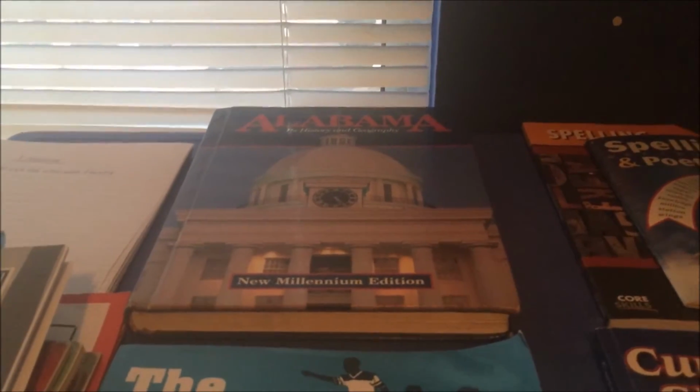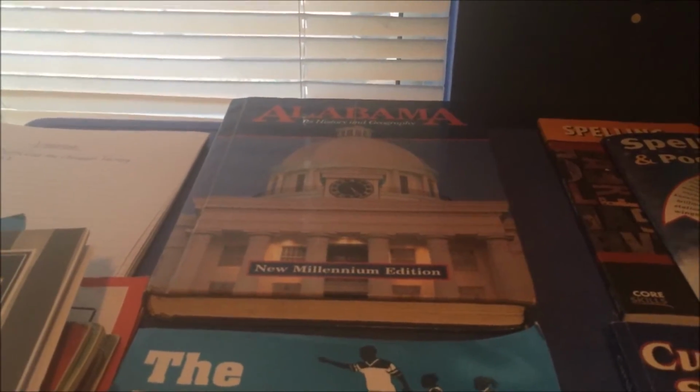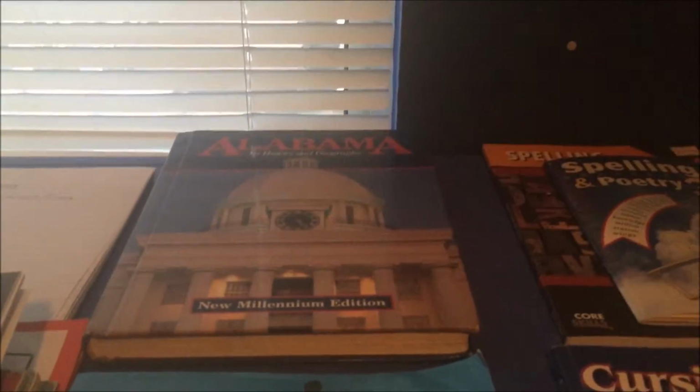So basically I'll just be using that, probably just be teaching it on my own and using that as a help, and also just going to the library and getting the books that I need. For spelling, right now we use Becca Spelling and Poetry 3.